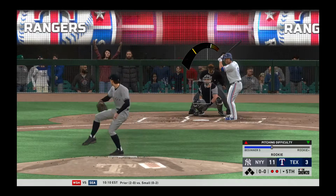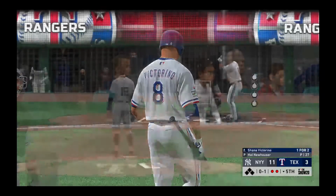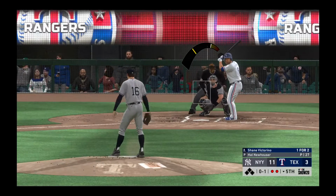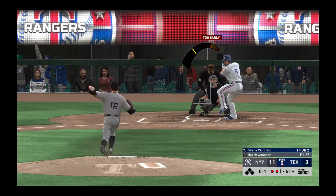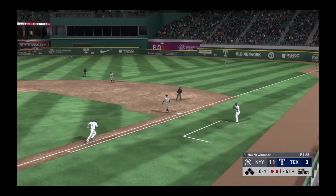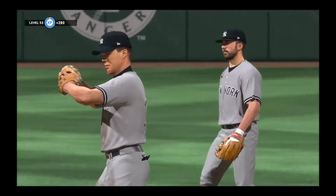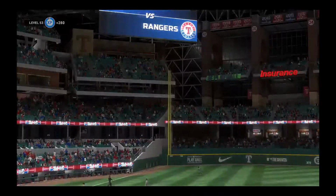To the plate now, Shane Victorino. He'll go after the first pitch and bounce it into foul territory. The windup and the 0-1. Hard ground ball to third. Throw on to Killebrew gets him, and that ends the inning. So 1 run on 1 hit, which was.